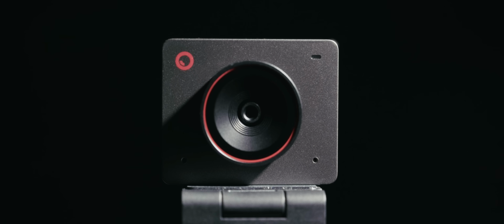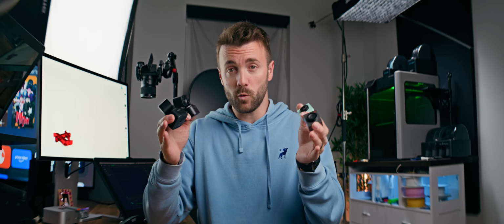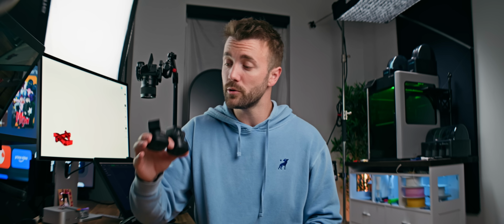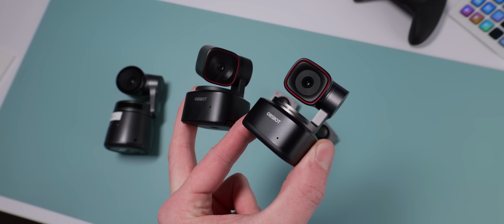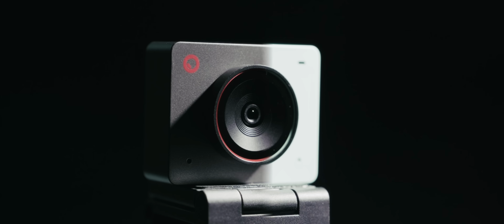OBSBot has been pushing boundaries on what small and inexpensive webcams are capable of, and I've got 4 here. They're already super well priced and will be even cheaper on Prime Day. We have the Meet SE and the Meet 2 for that more traditional webcam style, and if you want those gimbal motors built into it, you have the Tiny 2 Lite and the Tiny SE. The Meet 2 kind of blew my mind when I first looked at it. As of right now, as of filming this video, it is $109 and it looks like this.